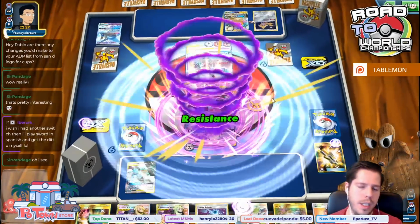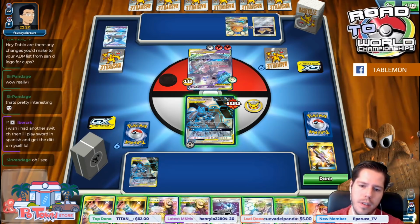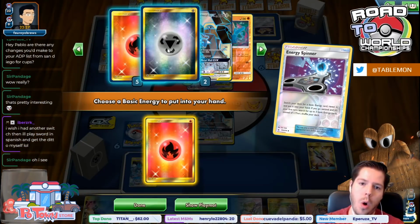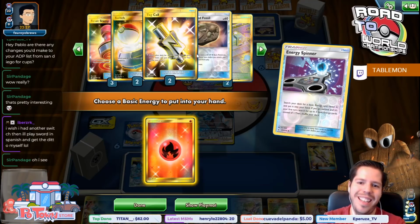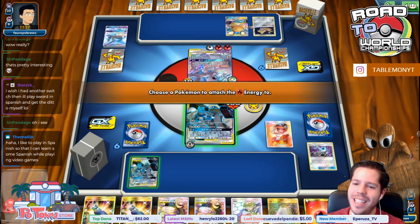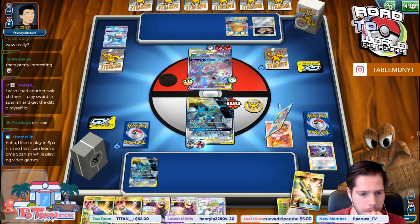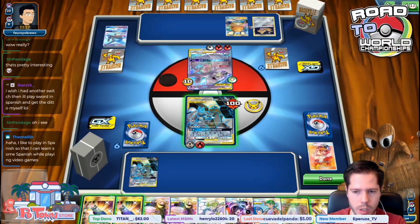Okay, so my opponent goes for Attack Perch. Not the end of the world. I have resistance. I have this. Oh. I prized 3 metal energy. What? I prized 3 metal energy. Well, that's not good. That is so not good.